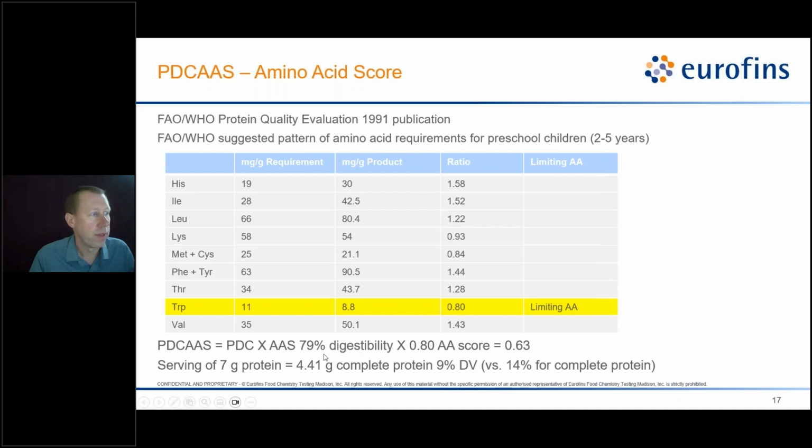So again, we got a 0.79 or 79% digestibility. We're going to use a 0.8 ratio of the amino acid score to give us a 0.63 PDCAAS value. We'll report that on our C of A. Then for the grams of protein, we've measured 7 grams of crude protein. We consider the PDCAAS value, and we won't report the grams of complete protein, but based on that 4.41 grams and the daily value, we can report a 9% daily value. And that would be the value you could report on a label.